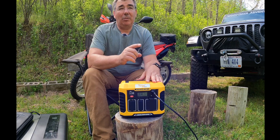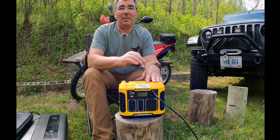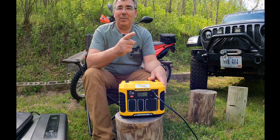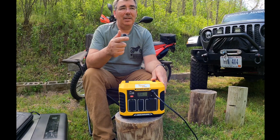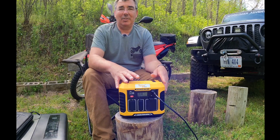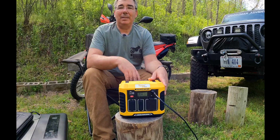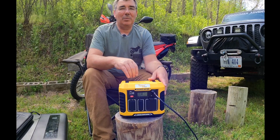Well, I've never had a solar panel before, so the solar panel is going to add a new level of things that I'll be able to do. We're sitting out at the camp, we got that solar panel set up. How cool is that? We can be charging this thing during the day, not running our Jeep battery down. And so this should be a super setup.